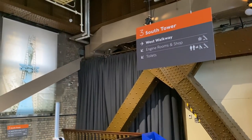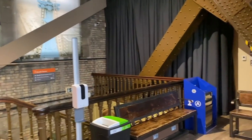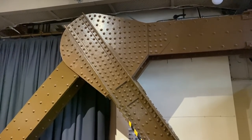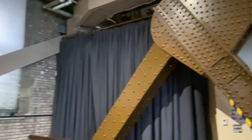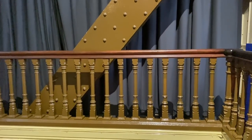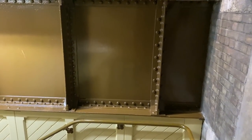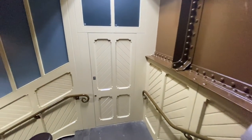So continuing on then from South Tower, you walk down into the engine rooms and shops. Remember I was telling you earlier about the original colour of the bridge, and this is rather dullish grey brown. It's kind of a weirdy, greeny brown colour that the original bridge was. So let's head down here and see what's happening. We're going to head into the engine room. So this is all for the bargain price of £10.60, which is fairly reasonable.